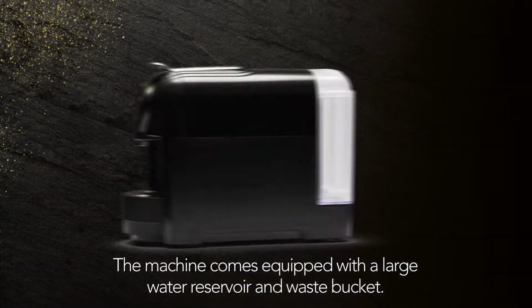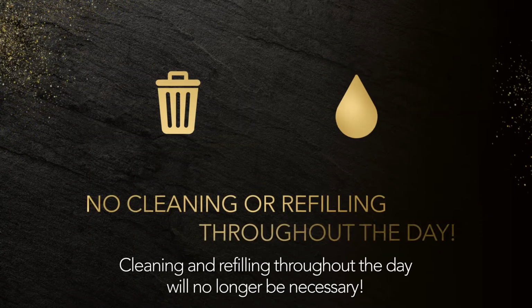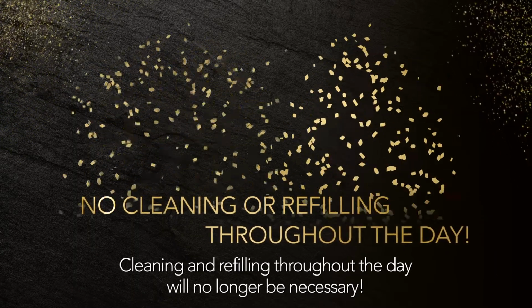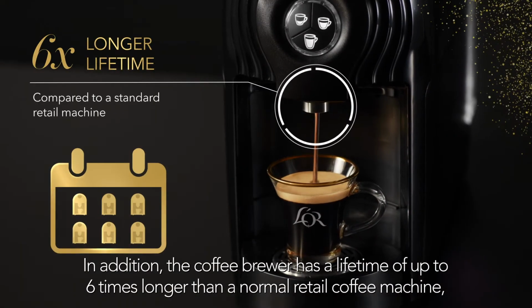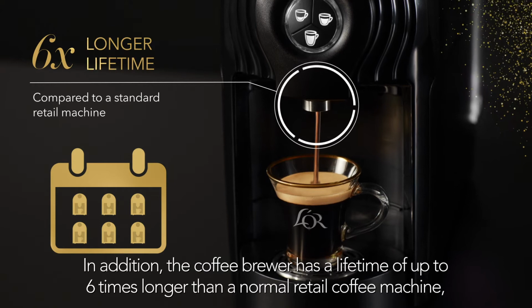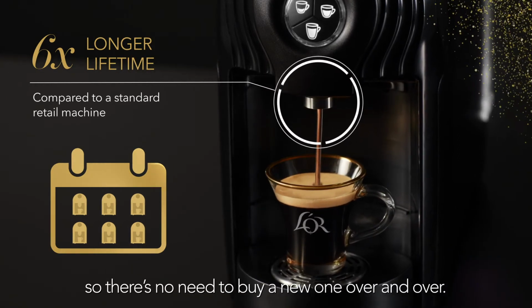The machine comes equipped with a large water reservoir and waste bucket. Cleaning and refilling throughout the day will no longer be necessary. In addition, the coffee brewer has a lifetime of up to 6 times longer than a normal retail coffee machine, so there's no need to buy a new one over and over.